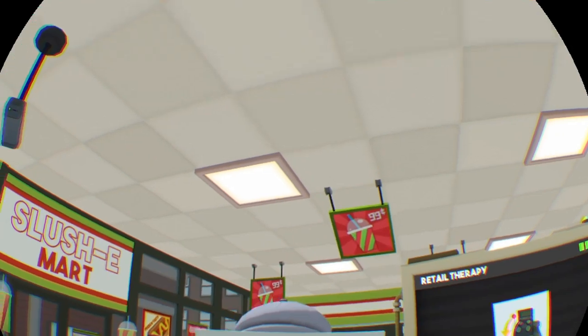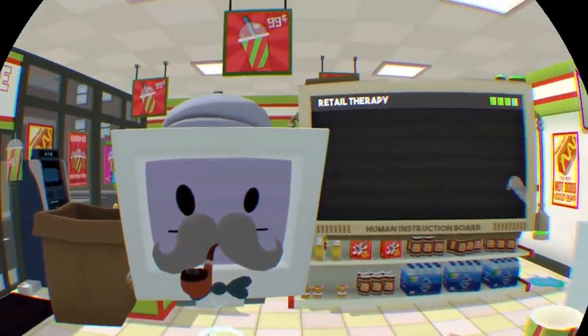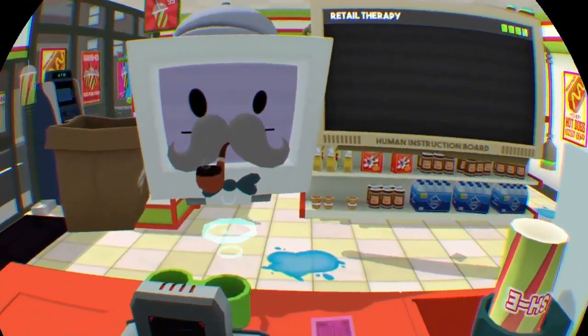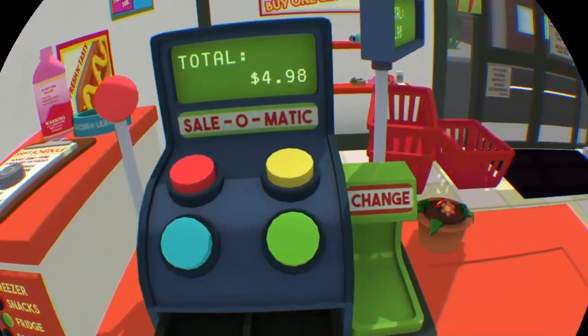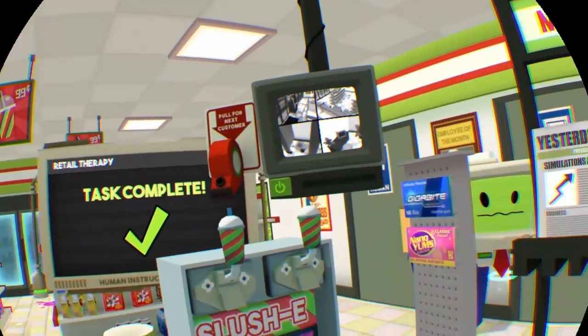Hey! Wanna hit that? Yes, sir. What now? Perfect. Here's a bunch of money. Keep the change. Nothing like a little retail therapy. Make sure you grab their money.